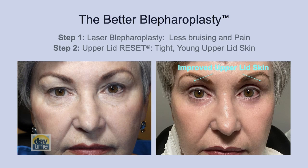So, Better Blepharoplasty is really a solution for the shortcomings of traditional eyelid surgery, which leaves wrinkled upper lid skin behind. The Better Blepharoplasty is a two-step procedure I developed for more complete eyelid rejuvenation. Step one is using a laser as opposed to a blade to remove the heaviness, and the laser is nice because it leads to less bruising and less pain for the patients. Step two is I use my advanced laser skin resurfacing procedure for the delicate skin of the upper lid to reset it back to a younger, tighter state.